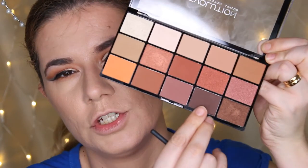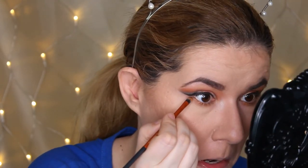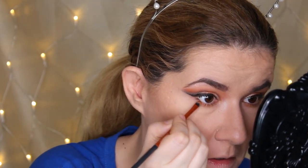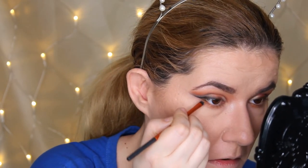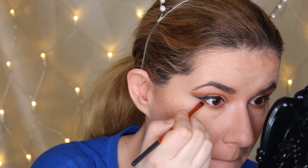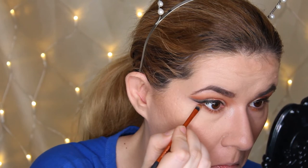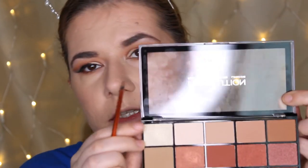And then take that brush again and go into this dark shade. And I'm going to bring that very close to my lower lash line, but not the whole way. And blend it together with the eyeliner. I smudge it a little bit with the same brush. And take this shade here.